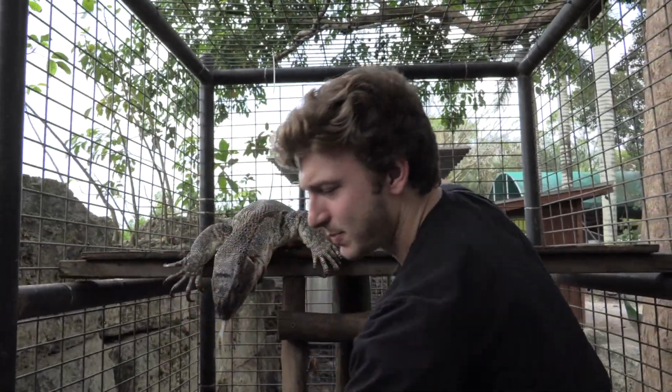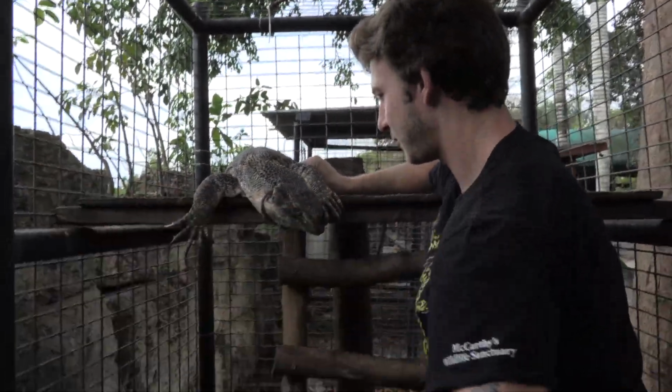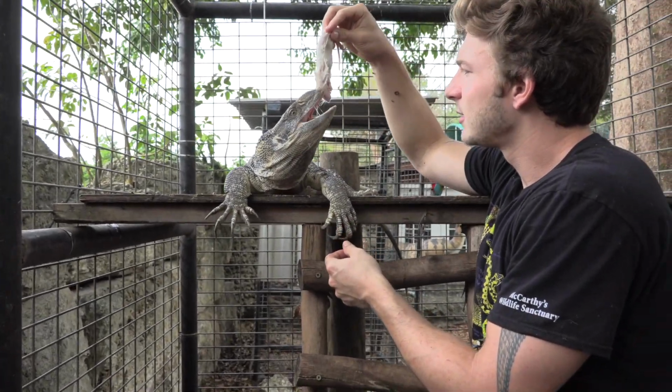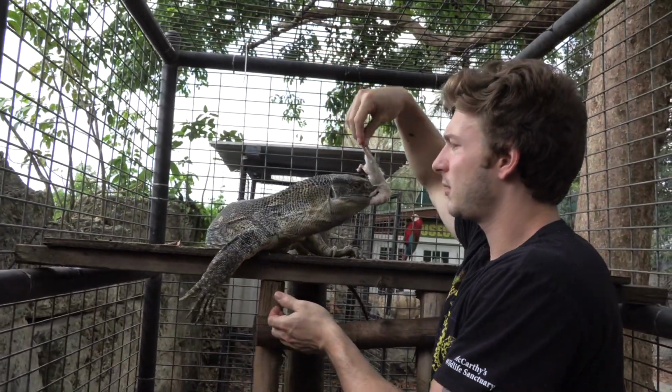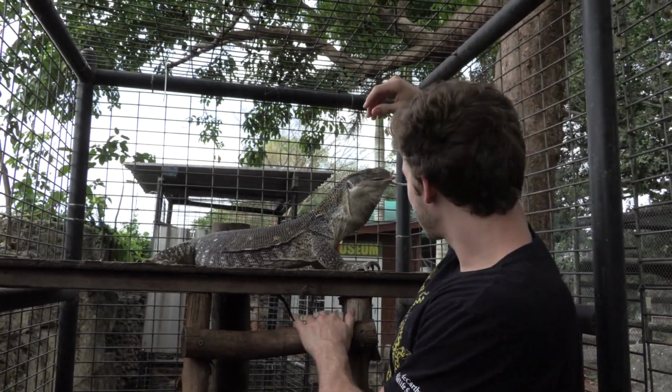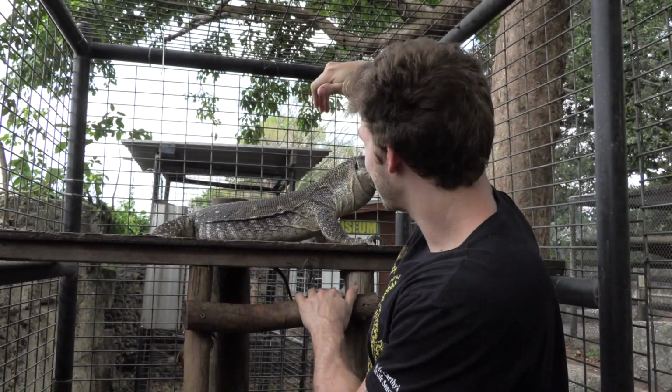So this is Jade. She's my black-throated monitor, if you guys haven't seen her before. From Tanzania, and she's a sweetheart. She loves to eat her rodents. Out in the wild, they'd be eating rodents, reptiles, ground bird eggs, land snails. Land snails is a big part of their diet.